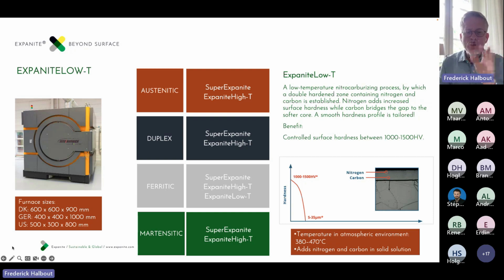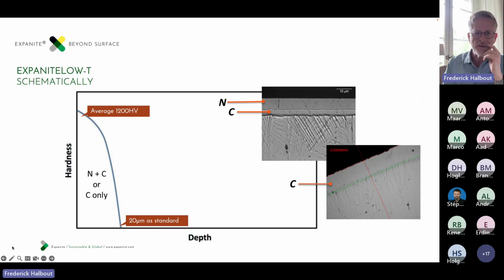The process temperature is a bit lower than the first step, but I'm not going to stay on the details. This is what it looks like. The hardness profile you see to the left, high hardness on top, around 1200 Vickers as standard, and the diffusion depth is 20 microns as a standard.